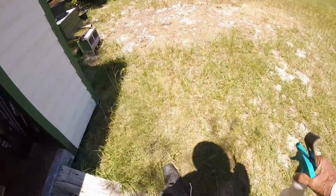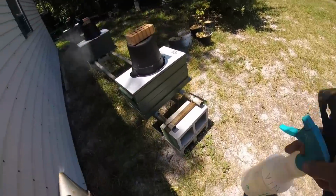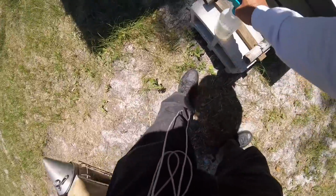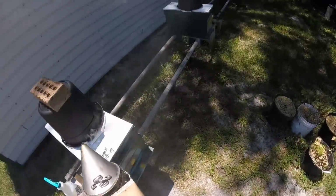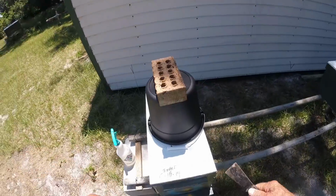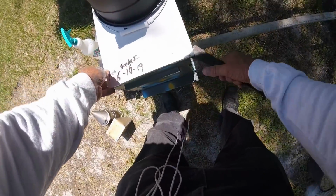Let's go down to the next hive and see what's happening here. I'll get this yard knocked out. Shouldn't take us long. We'll go down to the other bee yard I got and check them 4 colonies over there and see what's going on there.